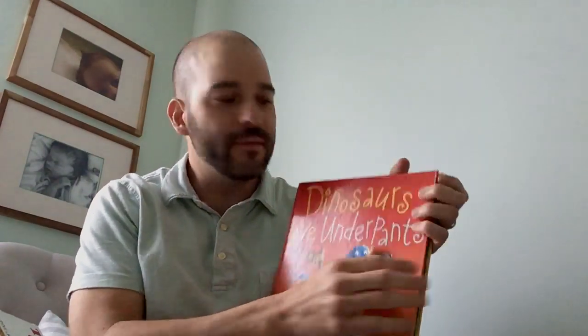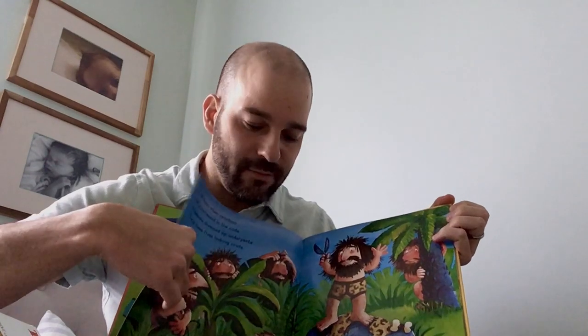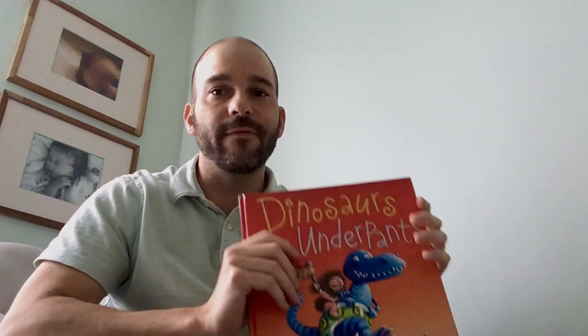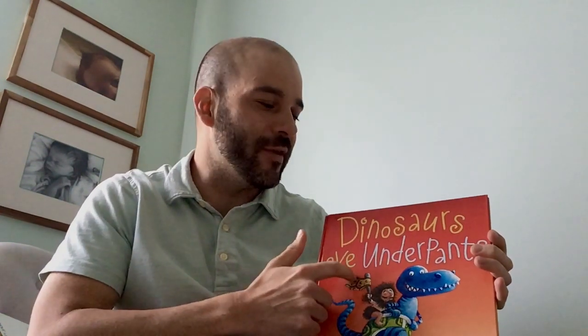For your older kids, you can get books more like this one. This is Dinosaurs Love Underpants. These pages are thinner, lots of really bright, wonderful looking pictures with maybe a few more words on each page. These books are great for your 2 to 3 to 4, even 5-year-olds. And as you can tell by this one, you can incorporate some of the other things you may be working on, like potty training when you're reading with these books.